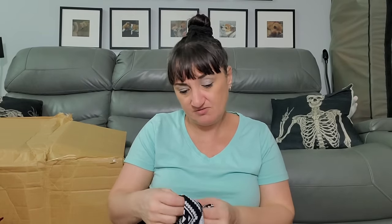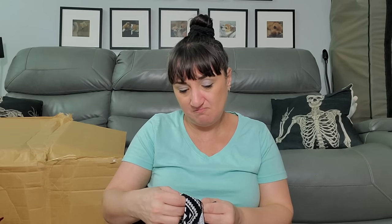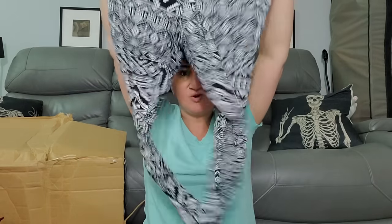They kind of like, I don't know about that. That kind of looks like a man's pants. Like, those look like pants my dad would wear. If they were like a smidgen smaller, he'd wear them. $3.99. Bobby Brooks. Got these right here.